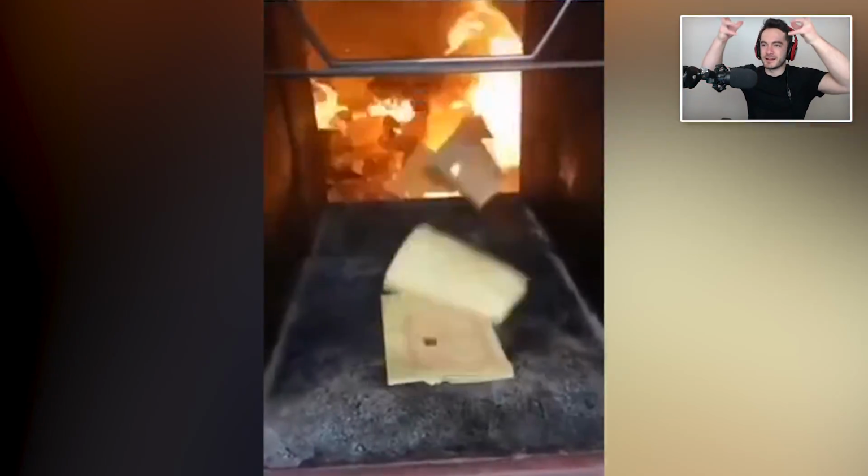I guess all the hot air is rising, so it's pulling air in from the sides and then in goes the paper, and the paper is no more.